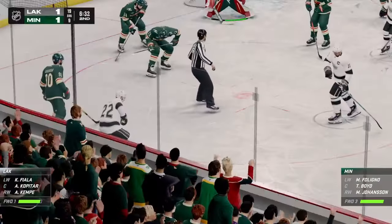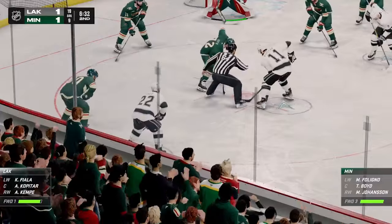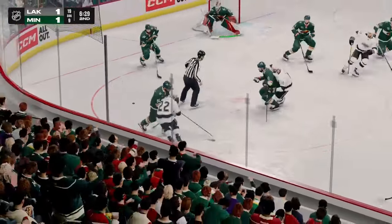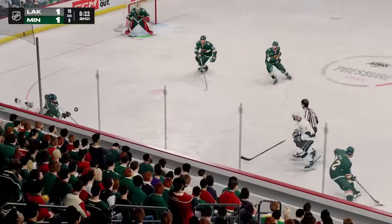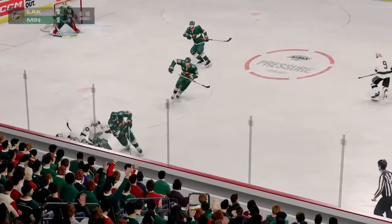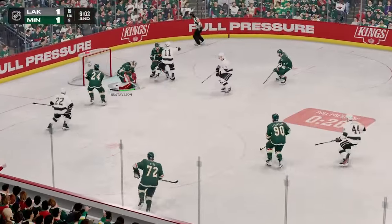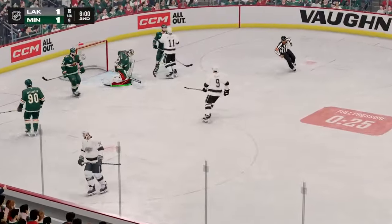Play ready to resume as everybody lines in for the faceoff. And they take possession off the draw here at their own end. Picked up along the boards by Boyd. Here's a short pass to Kopitar. And a quick check knocks the puck away.